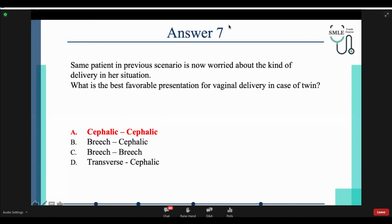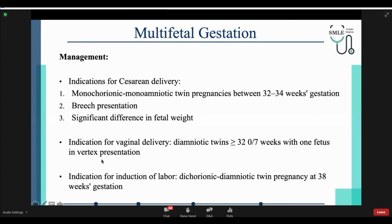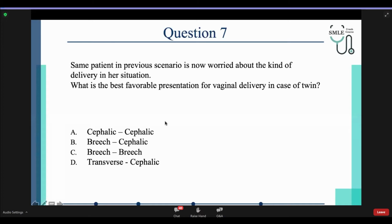Now, I would understand those who answered B because they think it's cephalic, and I said one fetus in vertex presentation. However, in here it says, what's the best favorable presentation? Okay, so the best favorable presentation is cephalic. However, breech cephalic, can they deliver? They could, but they could have a try. Okay, they could have a try, but it's not a favorable presentation. Okay, and there are complications.